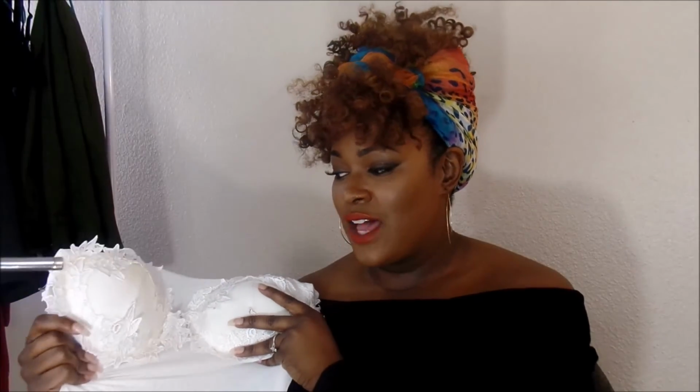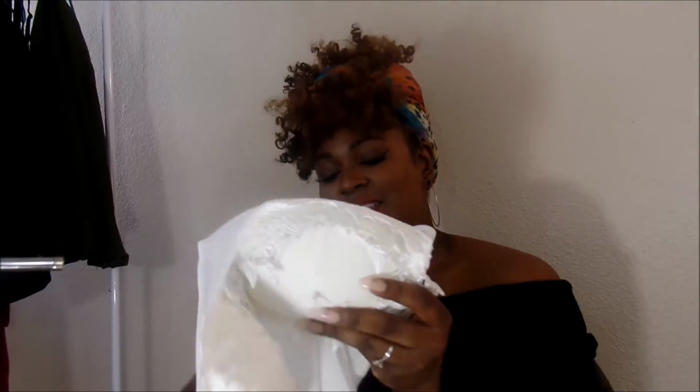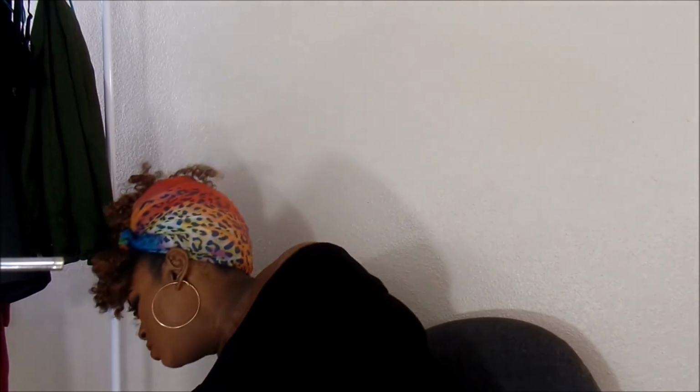And I definitely have an idea of how to style this. You will see this in a lookbook, guys. This is in a size large. It was, again, a clearance item. $7. I thought this was super cute with the lacing around the boobie part. But yeah. Very last item is a pair of shoes.